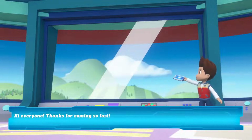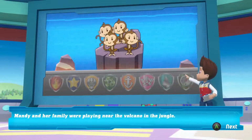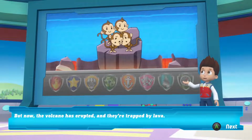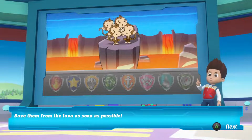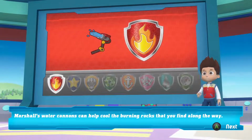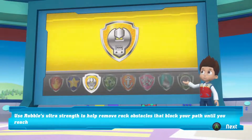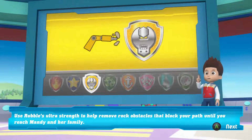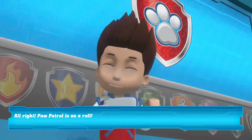Hi, everyone. Thanks for coming so fast. Mandy and her family were playing near the volcano in the jungle. But now the volcano has erupted and they're trapped by lava. Save them from the lava as soon as possible. Marshall's water cannons can help cool the burning rocks that you find along the way. Use Rubble's ultra strength to help remove rock obstacles that block your path until you reach Mandy and her family. All right, PAW Patrol is on a roll!